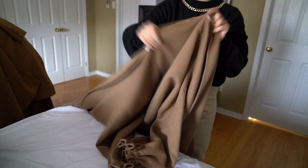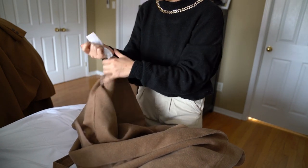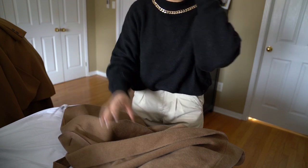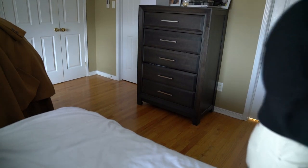Because there's no lining, it is maybe 50% wool, but not your top quality type, like 51% wool, but it's fairly nice. Like I said, it's more so that the design is slightly unique, and the color is quite nice. It's like a darker tan color.